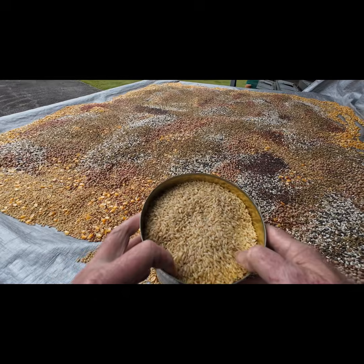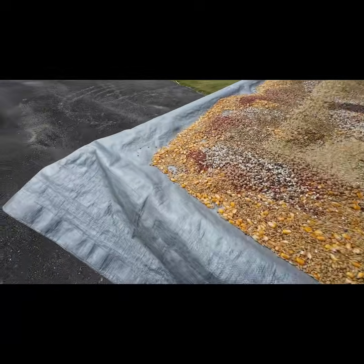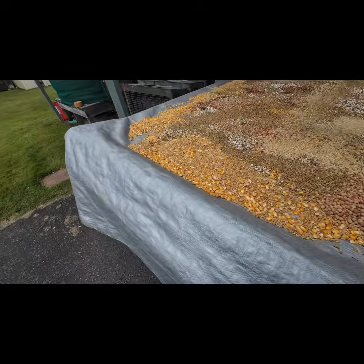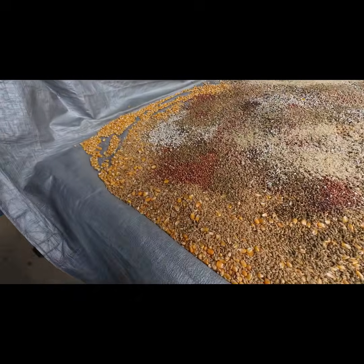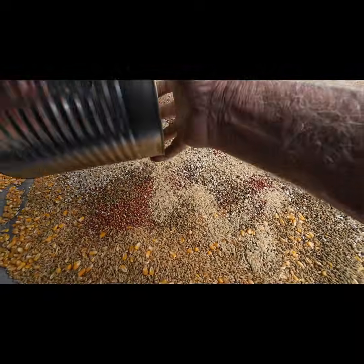1 tin full of brown rice. The shop grade brown rice. Buy it from Coles when it's on special. Buy the 5 kilo bags. The linseed is also a commercial one, human grade one.